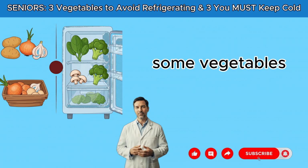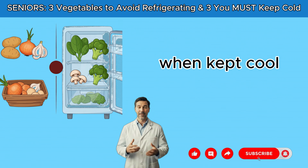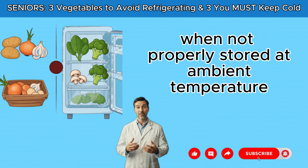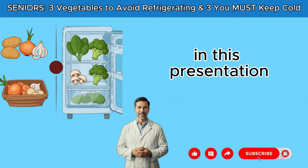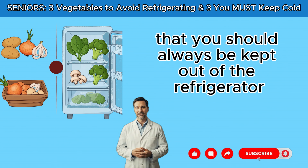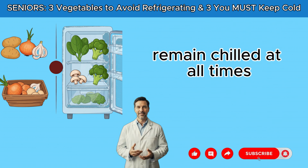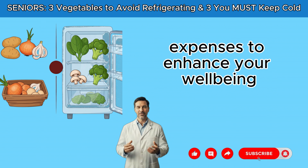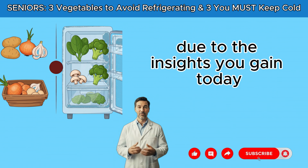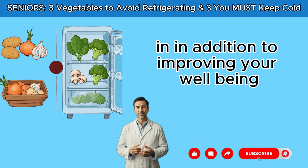Unexpectedly, however, some vegetables lose nearly all of their health advantages when kept cool, while others can even create harmful microorganisms when not properly stored at ambient temperature. In this presentation, we will present 3 vegetables that you should always keep out of the refrigerator and 3 that you need to ensure remain chilled at all times to enhance your well-being and energy. Keep going, because the insights you gain today can significantly impact your well-being.